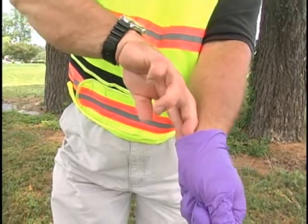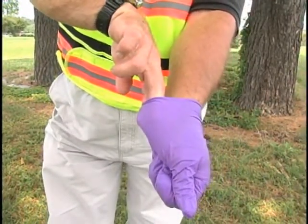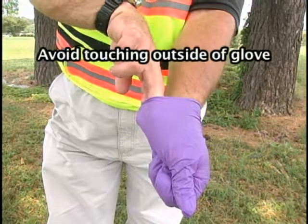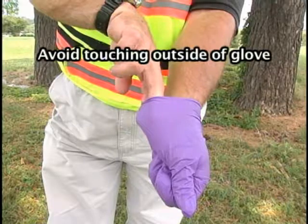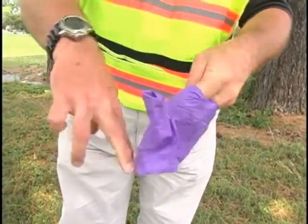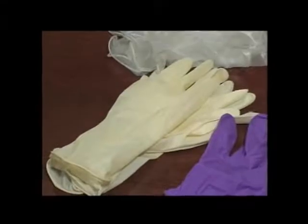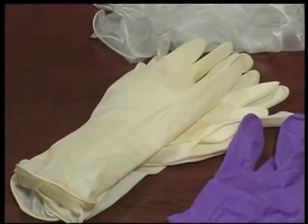To remove the second glove, tuck 2 bare fingers inside the top of the glove. Be careful to avoid touching the outside contaminated surface of the glove with bare skin. Remove the second glove, turning it inside out. Be sure to dispose of the gloves properly. CERT members should have a supply of clean gloves in their kit.